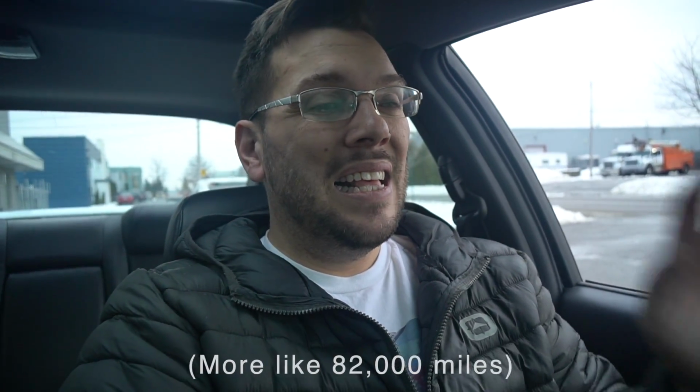So I'm in the MAXIMA right now, and like I told you, there's a very specific reason why I've chosen that car over a bunch of other MAXIMA that were for sale on Craigslist or eBay or stuff like that. This car has 132,000 kilometers, which translates to roughly 70,000 miles. This car is basically brand new.